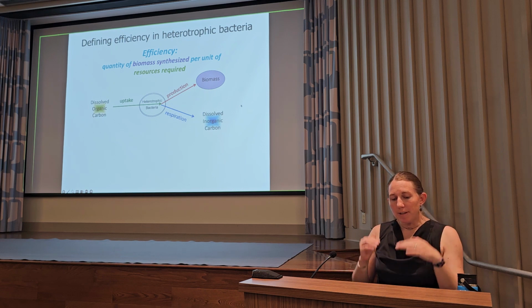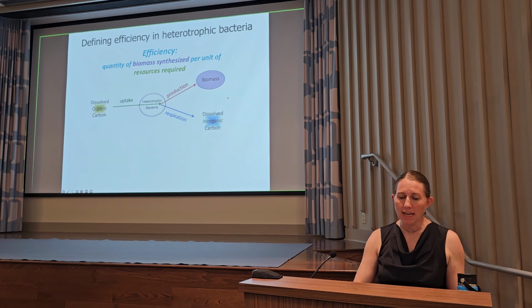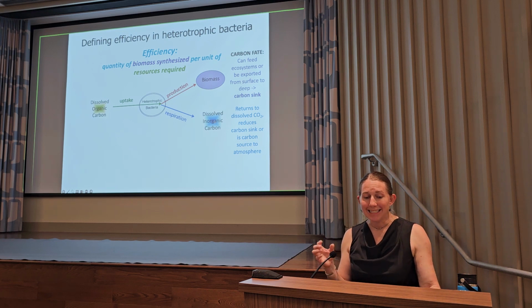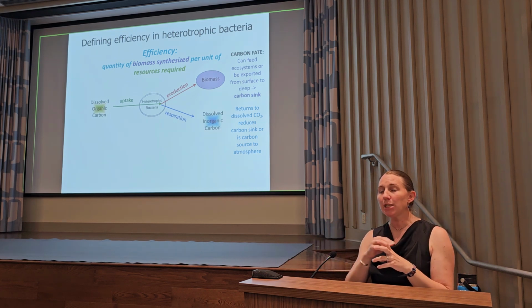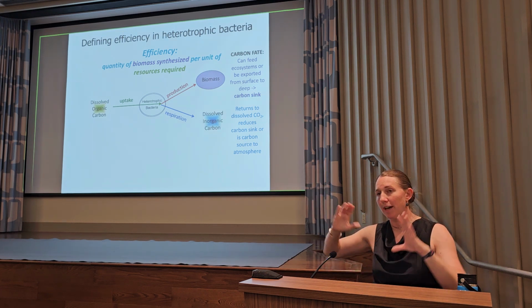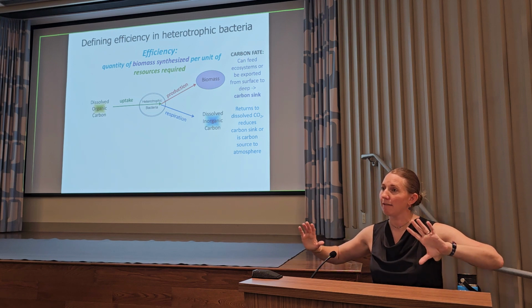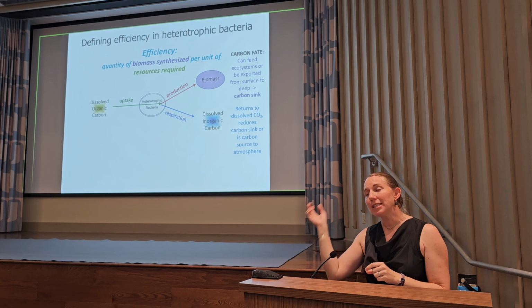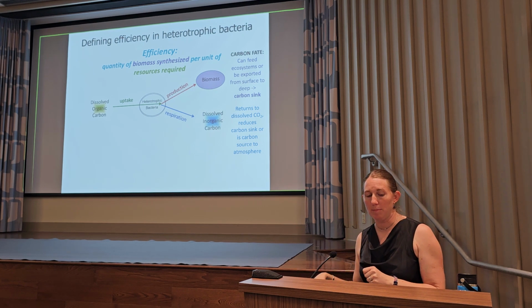The reason efficiency is a really fundamental property to look at is that the fate of that biomass or organic carbon is going to be really different in the ocean. If it's biomass, that's particulate organic carbon. That's what feeds the rest of the ecosystem. Phytoplankton are the base of the ecosystem. You need a lot of phytoplankton to feed some zooplankton, to feed some fish and some whales. And that's what can sink out of the surface ocean and provide that carbon sink.